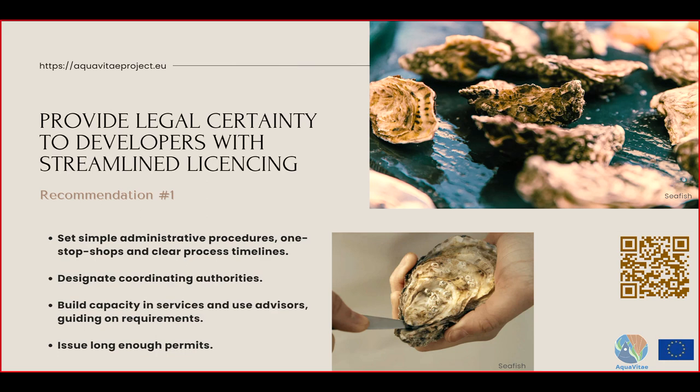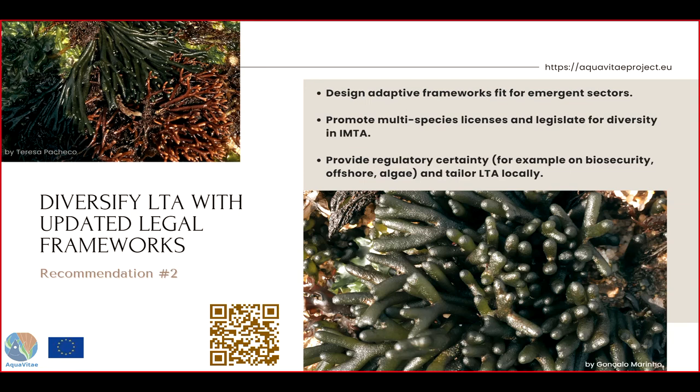Second point, diversify low trophic aquaculture with updated legal frameworks. We've done quite a bit of work on the current frameworks. Not all of them are fit for emergent sectors. Not all of them cover things like seaweed very well or IMTA very well. So they need updating and they need to become adaptive, especially if we are moving towards a much more dynamic circular economy type of approach and we want people to be innovative and we want things to be integrated.